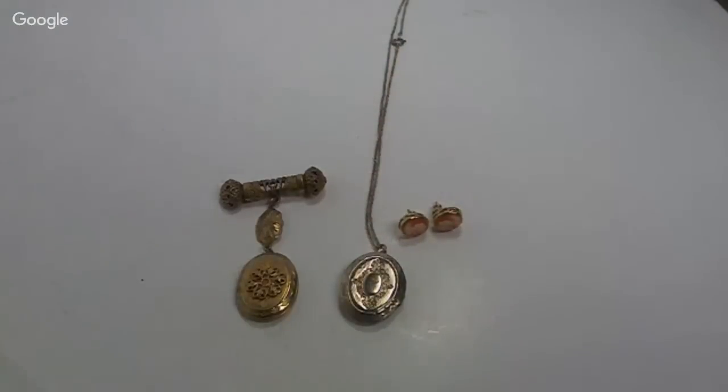We are at 39 right now for Mary Pelletier. She's holding the high bid for these 3 beautiful pieces. Cameo earrings. They appear to be genuine shell carved earrings. The brooch is definitely vintage. It's a bar brooch with a little dangle piece, and then the brooch is actually a locket. 39. Who's going to go 40? Let's go 40 on these. Anybody want to give us 40 before we count it down to Mary?